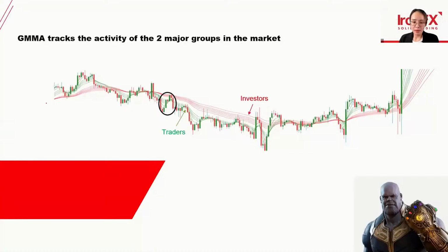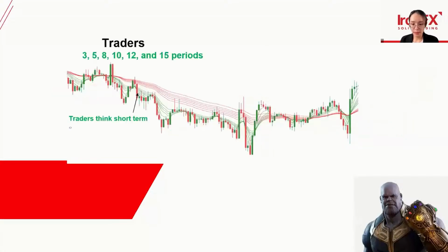GMMA tracks the activity of two major groups in the market. The short term is usually traders, like us retail traders. Investors could be banks or swing traders, who like to hold positions longer. For the traders, we track the green color ones here. For us, the little traders, we will use the short term, which is the 3, 5, 8, 10, 12, and 15 moving averages.